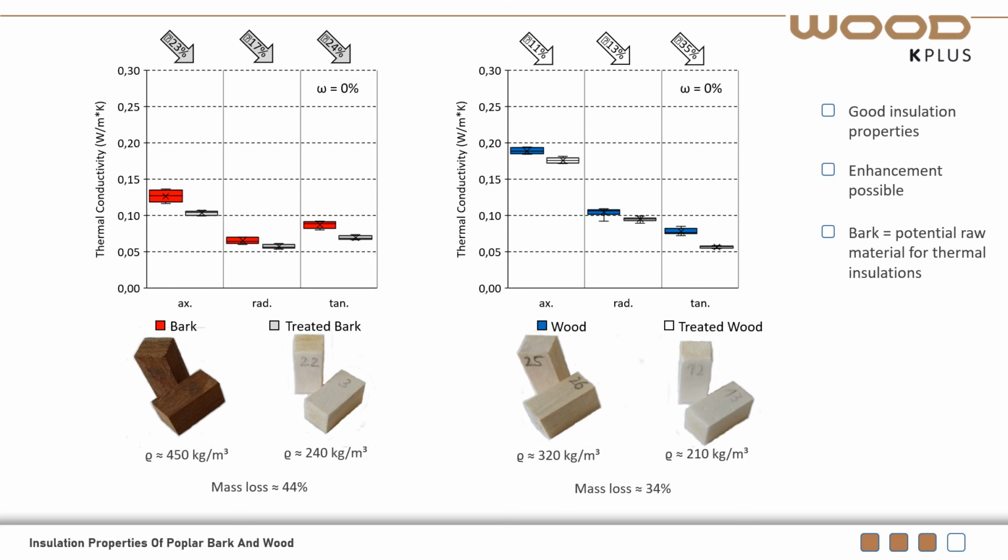And the last message is that we have set up a nice tool to determine thermal conductivity of small samples, for example of modified wood. So don't hesitate to ask or write me an email if you need support or want a cooperation.